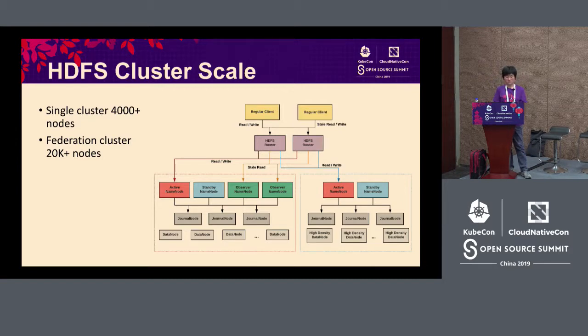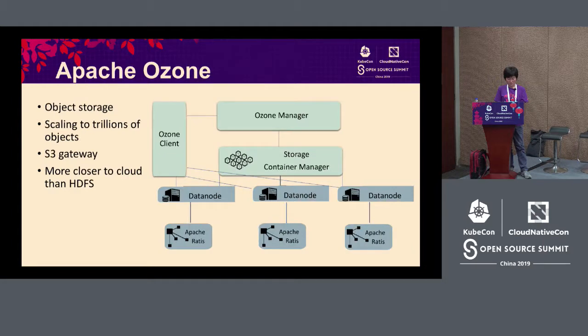Now the default cluster size is very large, and there are a lot of nodes as well. A single cluster may have more than 4,000 nodes, according to our understanding. But there are some federation cluster mechanisms. We know that there can easily be more than 20,000, several dozens of thousands of nodes.